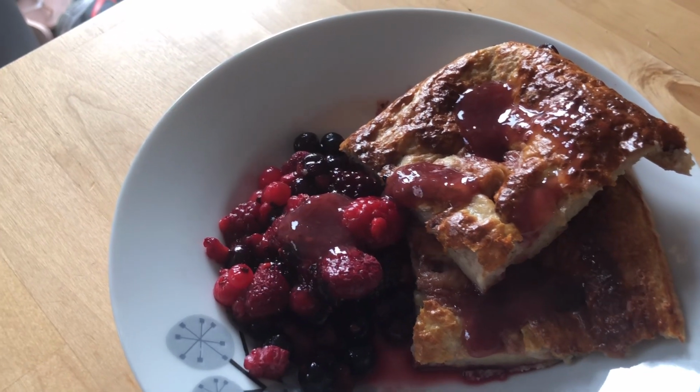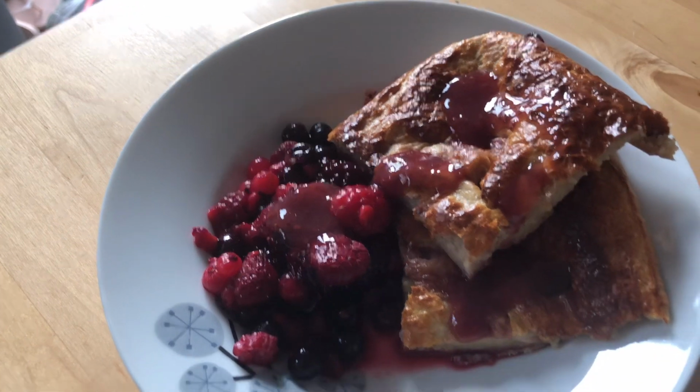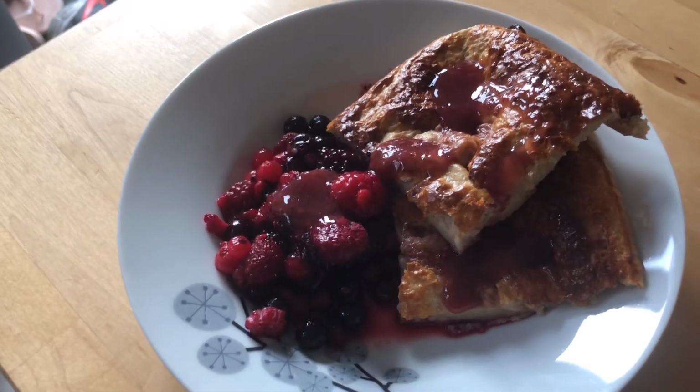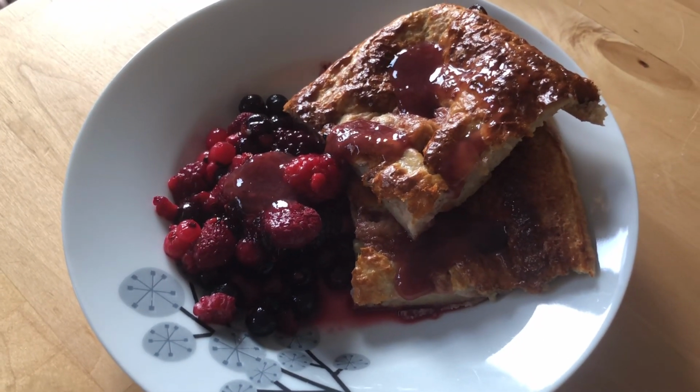And I can't remember what the calories come out at, 200 and something calories. I did it as a recipe in my NutriCheck app. And then I've served it with some fruit and a drizzle of the Skinny Food Company raspberry jam. I've no idea if I'm going to like this and whether I'm going to eat it, but I'm going to give it a go and I shall let you know.